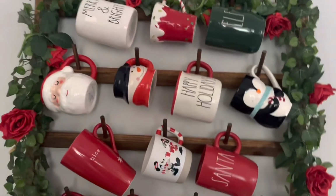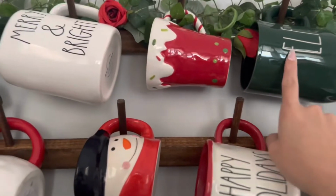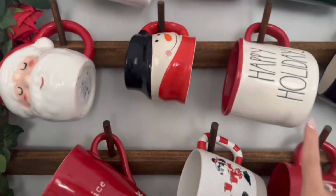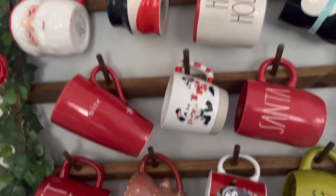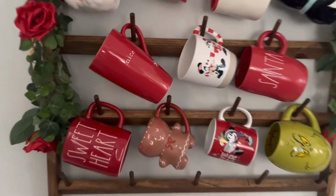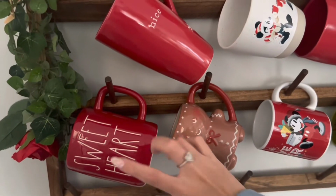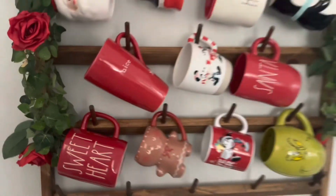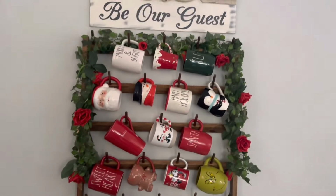I didn't realize I didn't really have a lot of Rae Dunn. I only had the Elf one, Merry and Bright, Happy Holidays. This is actually a Rae Dunn one too. This Santa one is all I have. And honestly, this Sweetheart one I brought up by mistake. It's actually a Valentine one, but I was like, you know what? It's fine. We'll leave it because it's red and it kind of blends with everything.